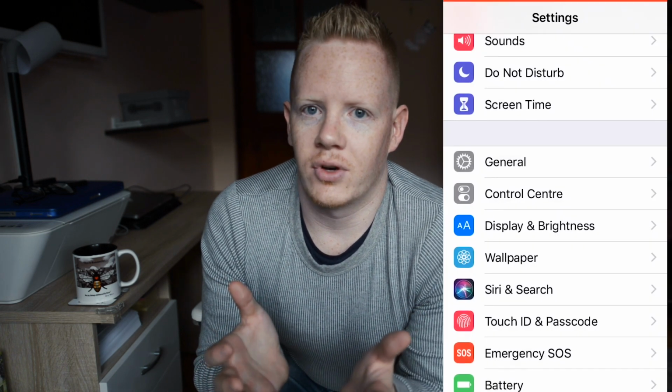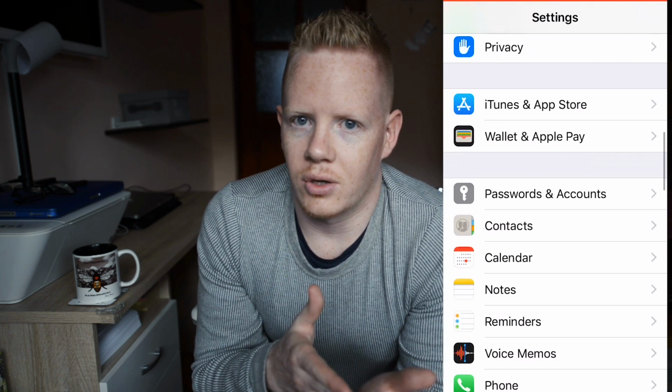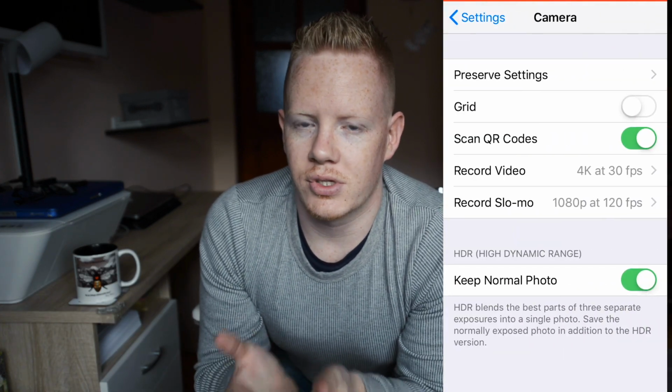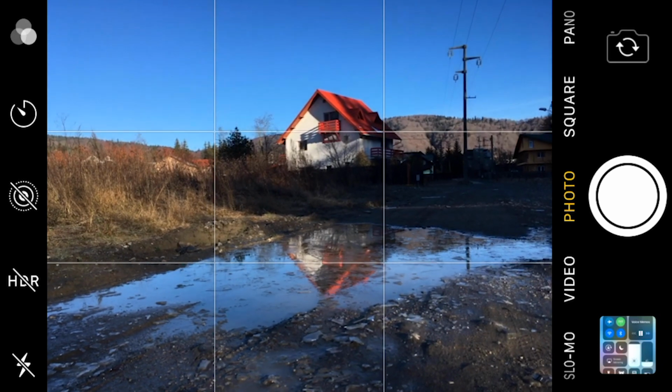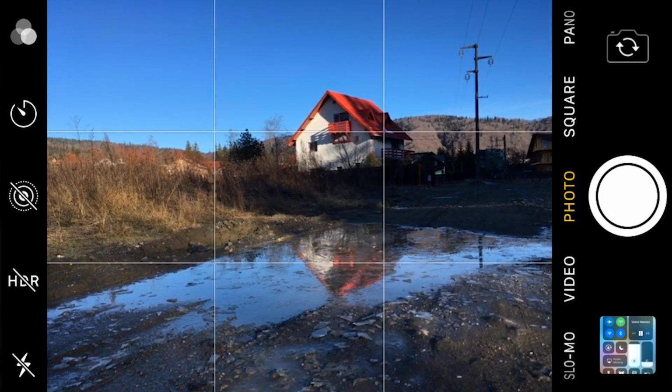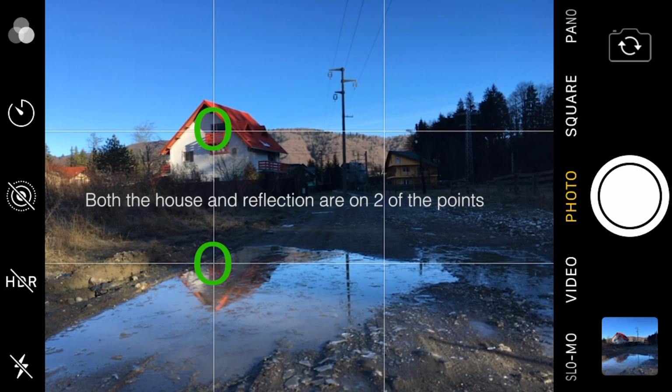To give you an idea of what the rule of thirds does, if you have an iPhone, go into your settings, go to camera and then turn on grid. And when you go back into your camera app, you'll see it now has these guidelines on the screen. So the idea with the rule of thirds is you basically divide your scene up into thirds. And you can also put a point of interest on one of those 4 intersecting points.